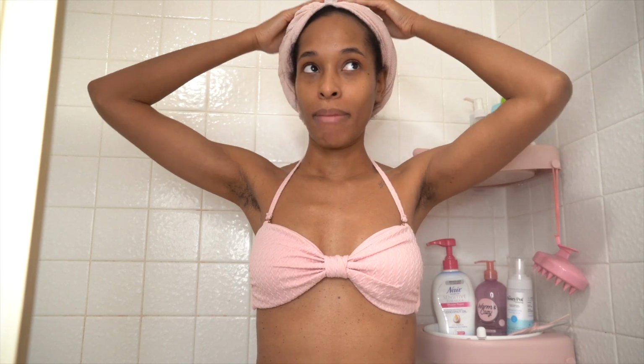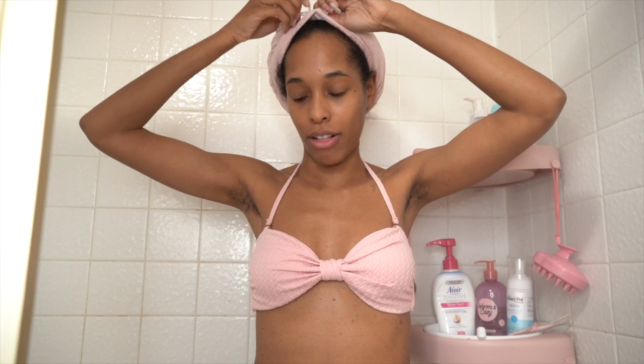Hey dollies, okay, so it is the next day and I'm about to wash my hair, and don't mind my underarms, they're not shaved. I'm gonna do that today in the shower. I'm a very hairy girl, so I'm not really shy about that at all because it's just the way that my body is. I grow hair a lot.